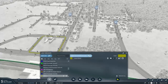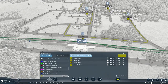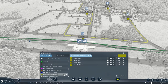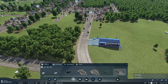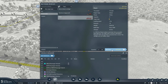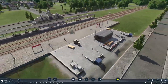So we're going to go here, here, here, and here. Now this is going to be, well, what city are we in? Irvine. What do I call this? IRVN. Passenger intra city. Okay. Now we need to put down a depot. And what if we put this guy, I don't know, like right here. Buy him. Now we are officially done here in Irvine.